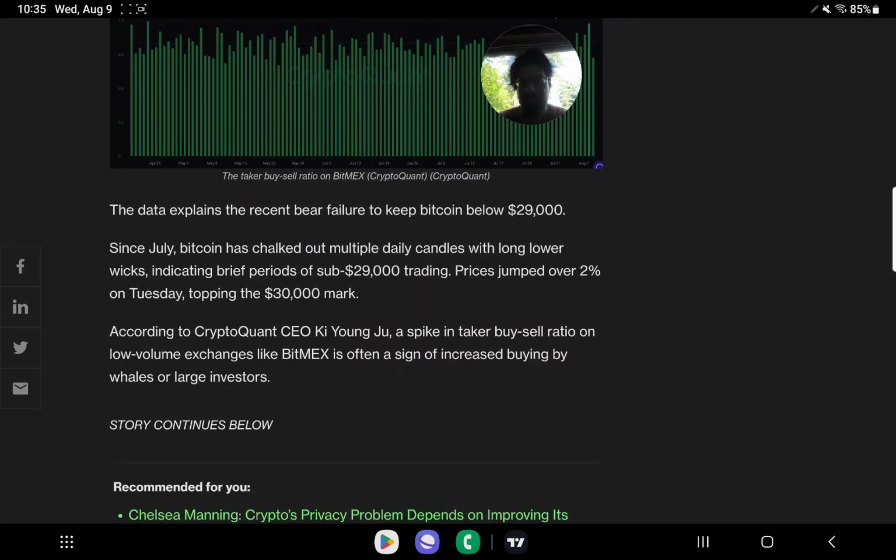The data explains the recent bear failure to keep Bitcoin below 29,000. Since July, Bitcoin has chalked out multiple daily candles with long lower wicks, indicating brief periods of sub-29,000 trading. Prices jumped over 2% on Tuesday, topping the 30,000 mark.